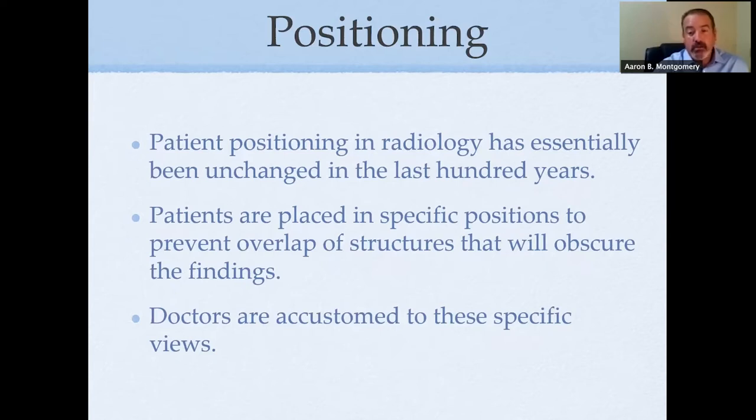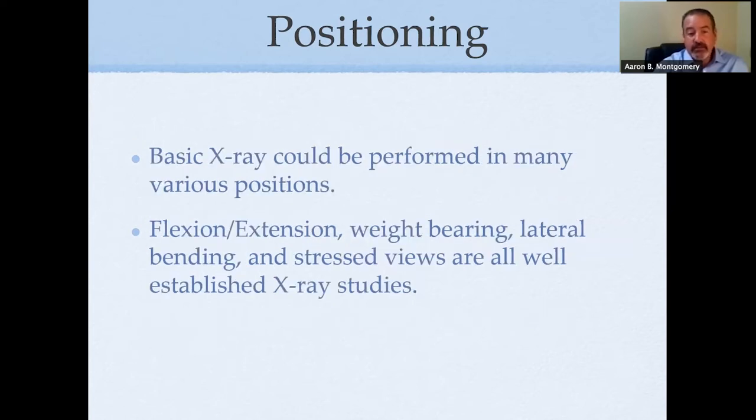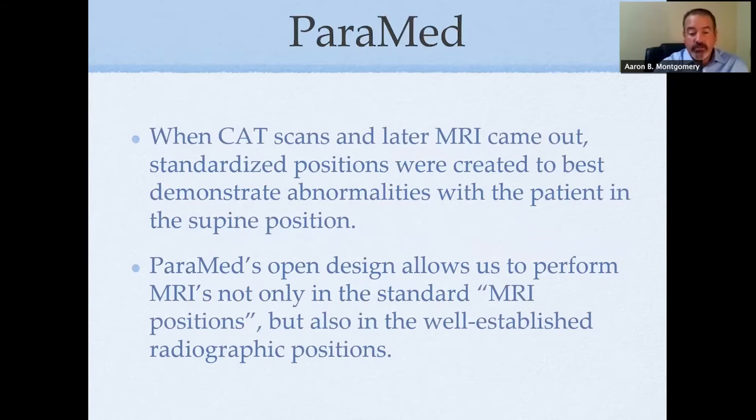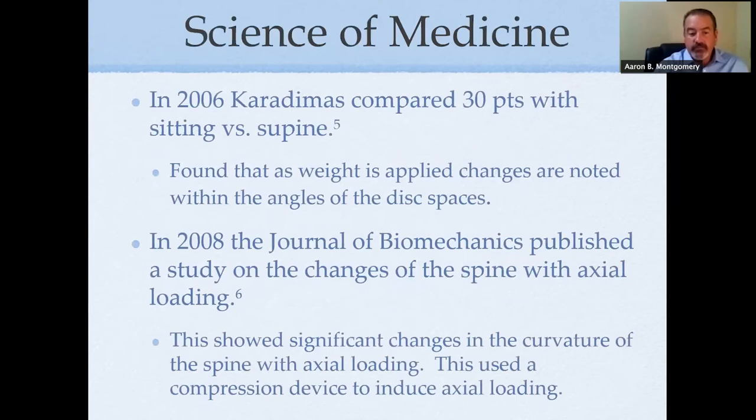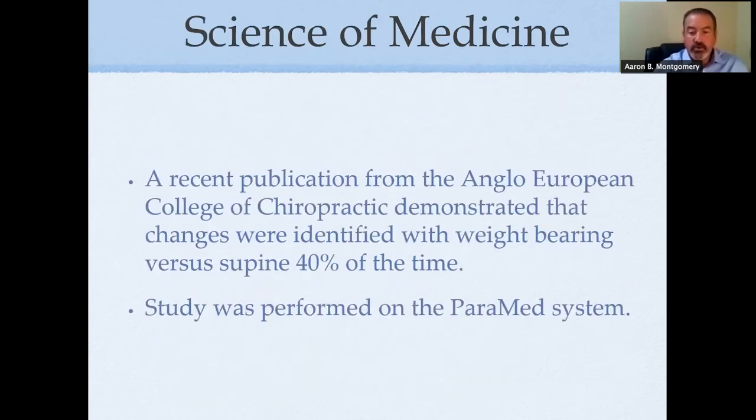The whole idea of positional MRI was kind of always questioned, even though we did it in x-rays where we would do flexion extension, we would do all these different studies. But when it came to CT and MRI, they did not do it because they couldn't. The machine wouldn't allow it. Now that we have this option, these images are available and they're showing more of the pathology. And I'm going to quickly go through these slides of the science behind it, the data that's been put out.